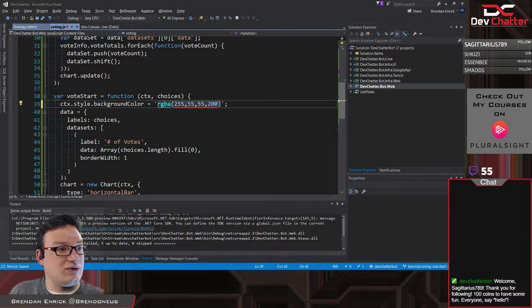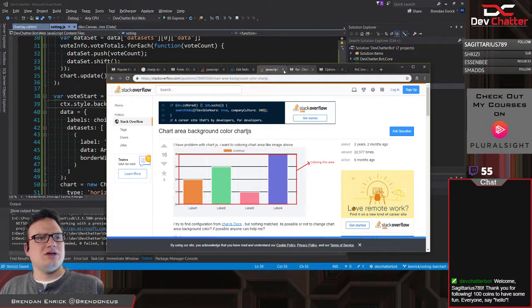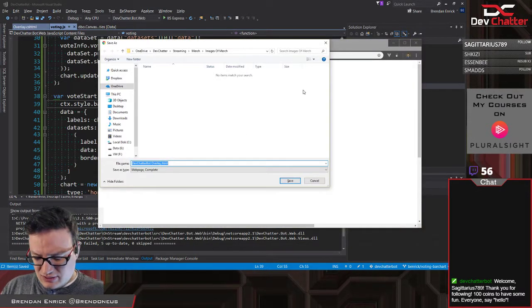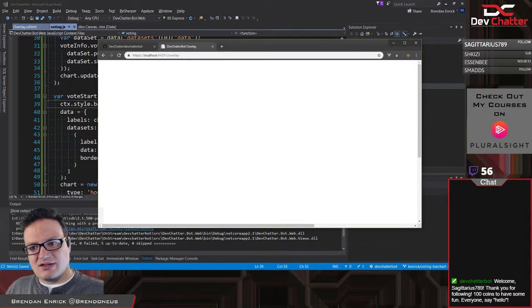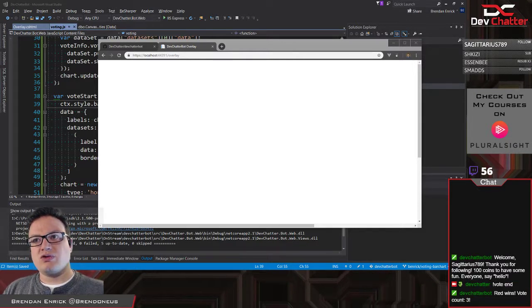Although I guess the nice way of doing that is that it becomes a very obvious change the first time we try it this way. Let's see what doing this does. It should take up the full space when we do this. So let's end this vote. Vote end. Vote new red, yellow, blue.